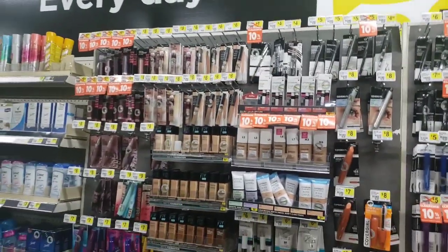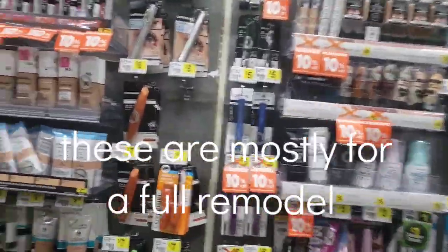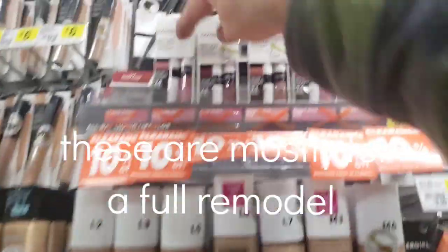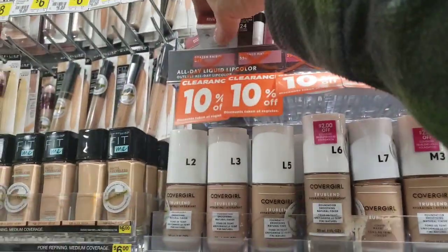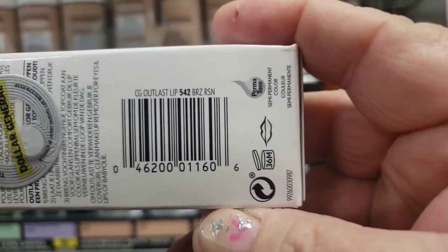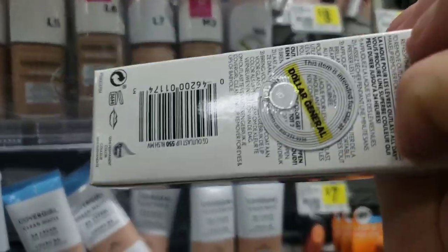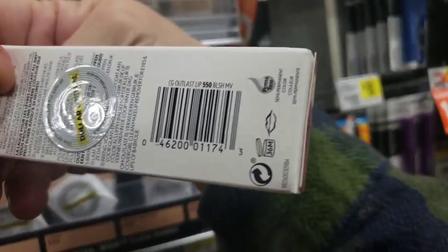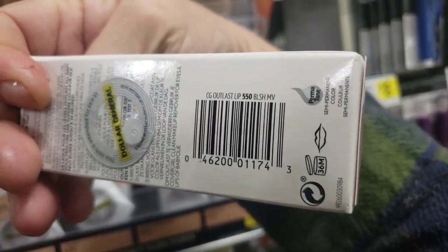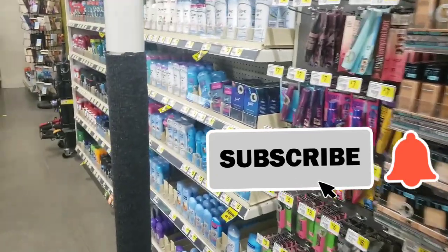Cosmetics, everything you see right here with the tag on it at the remodel, it did penny out because I got all of these at the last remodel. So I will give you some cosmetic UPCs. This is for the lip colors. Here's a couple of those. A lot more people are getting into remodels now.